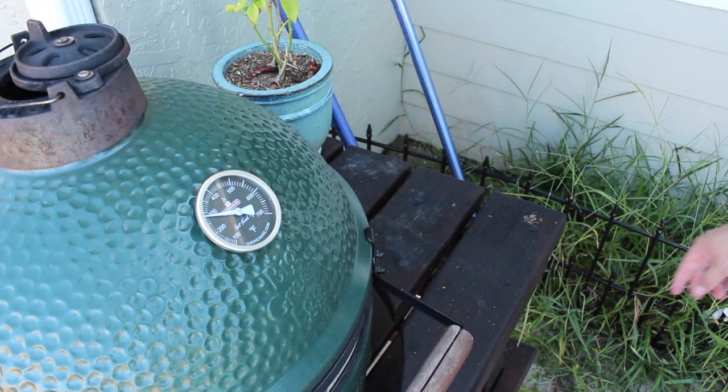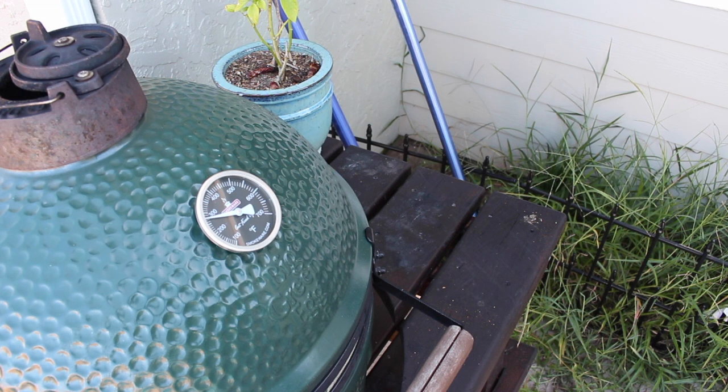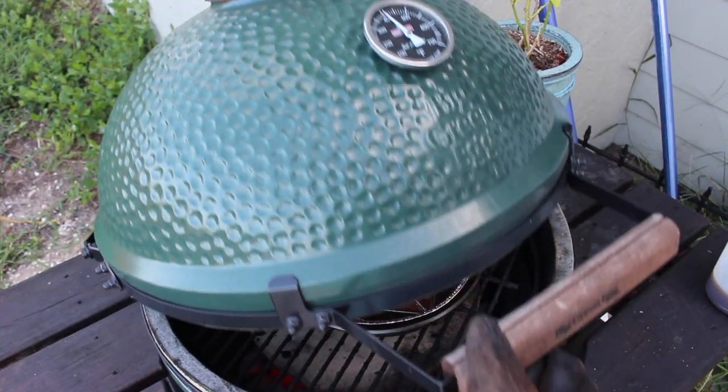So we're gonna baste it about every 20 minutes. And then for about the first 40 minutes, so twice in the first 40 minutes, and then we'll back off a little bit as it starts to brown and crisp up. We'll check back in here in a few.